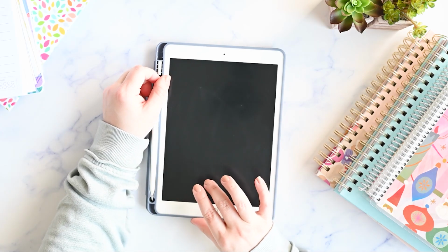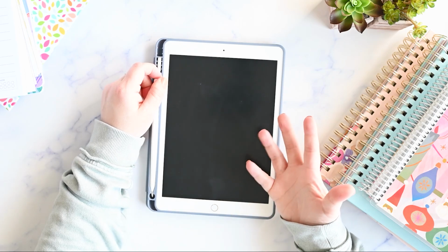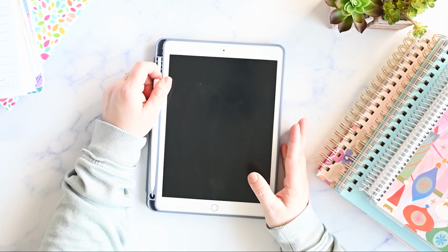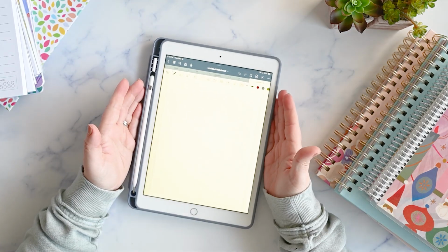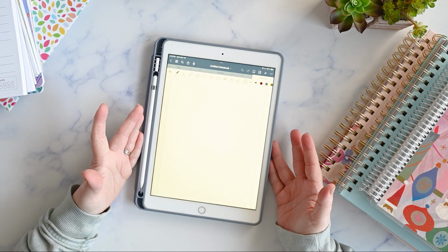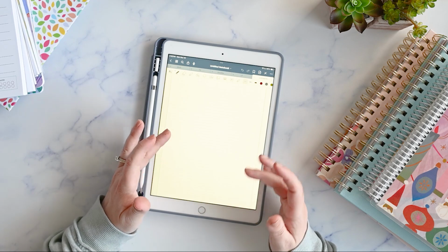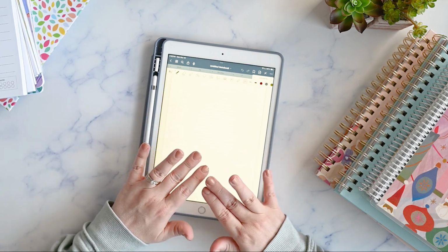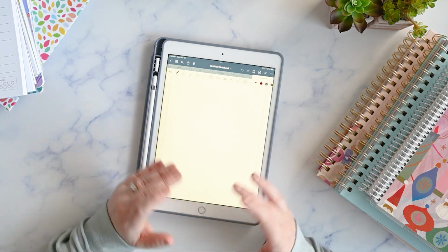I don't use anything special in here. I have the GoodNotes 5 app. They've since come out with a better version that you can upgrade to that has more features or whatever, but I just use GoodNotes 5. I just use the basic notebooks that come with it, and I usually choose either a dot grid or a lined page. Lately I've been on the lined page, and I just write. I don't do anything special with it.